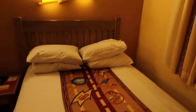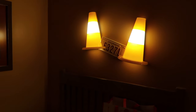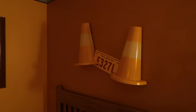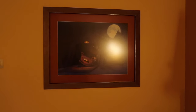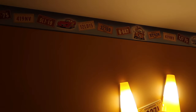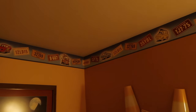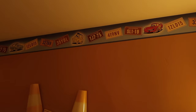Everything's cars themed here, obviously, but it's quite nicely done. It's quite fun, and I don't think it's tacky. I quite like it. So there's a lot of these. Let me turn one of these sets off so that you can see that a bit better now. They are traffic cones. There's a picture of Mater on the wall asleep. And then there's a runner all the way across the top, which has got the four areas of this resort: the Lightning McQueen area, Mater area, the Sally area, and the Luigi area.